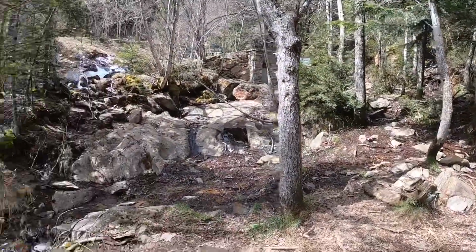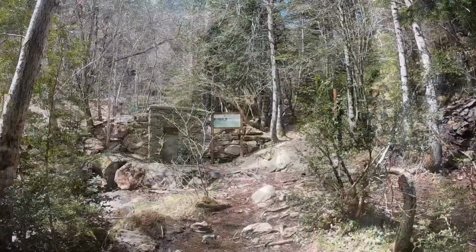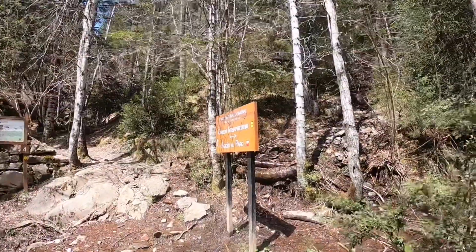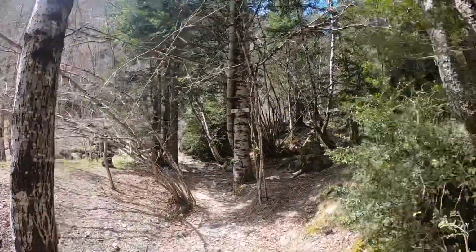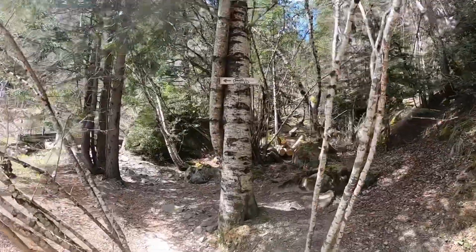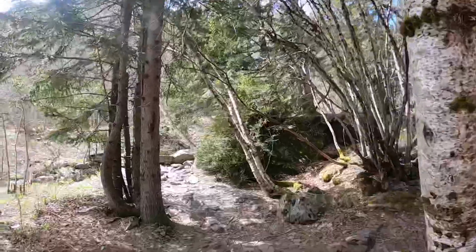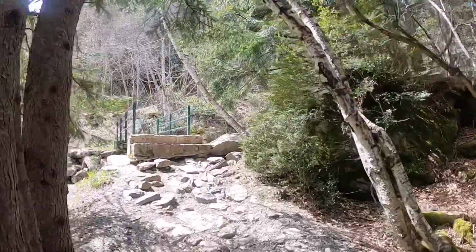Eventually, you approach the place where you cross the stream. We are staying on this hike today and not entering the park. Cross the lovely stream using the bridge.